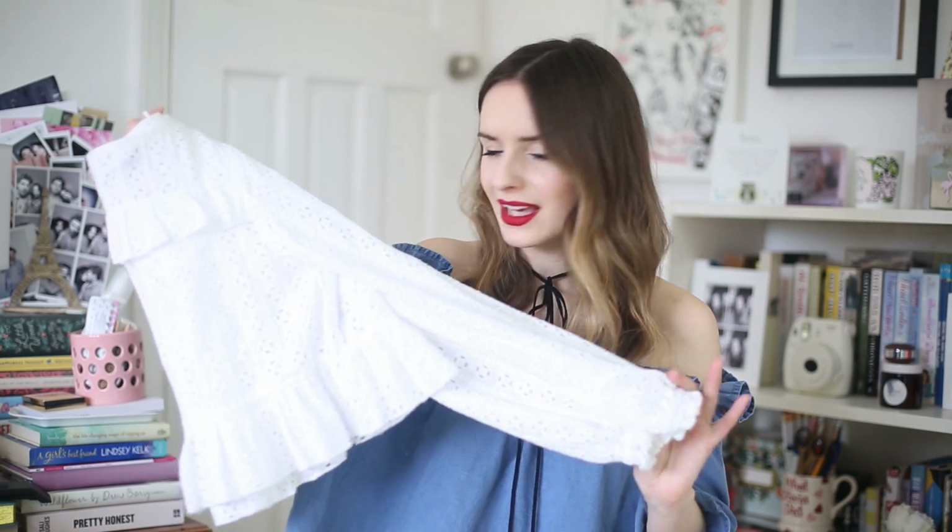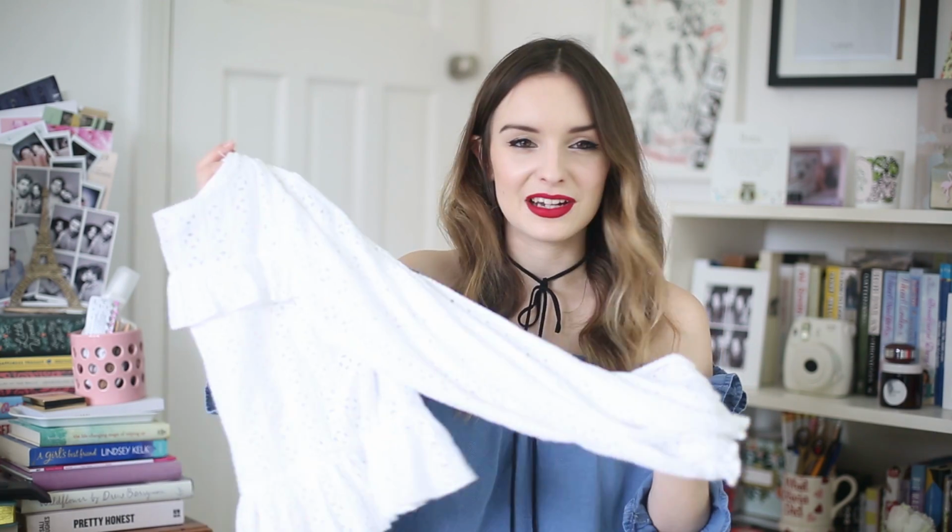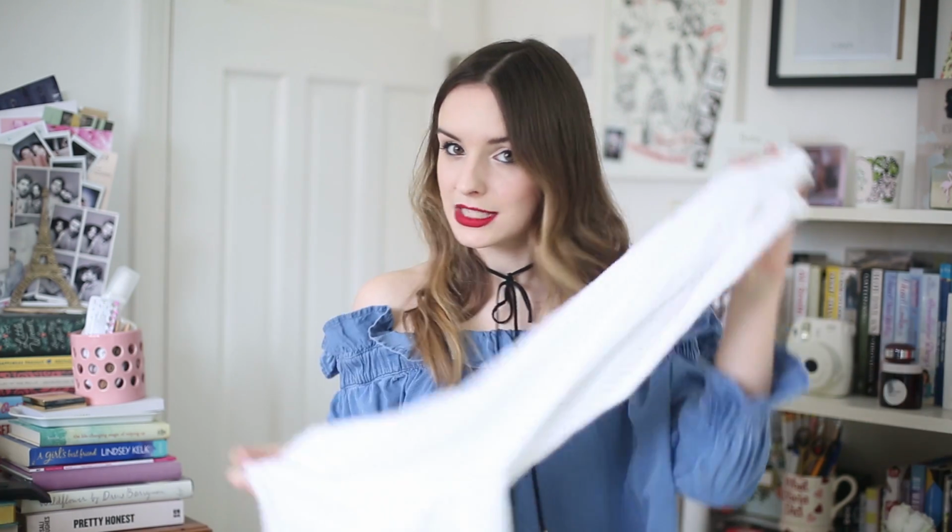But anyway, on another note, this, really pretty. I think it costs about £30, but I know this is the kind of thing I will wear with dungarees all through summer, so that is a big yes from me.